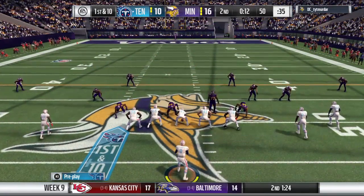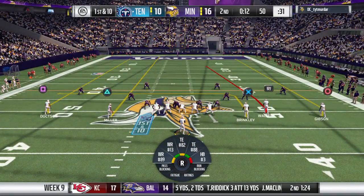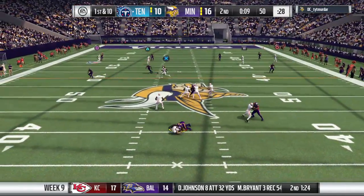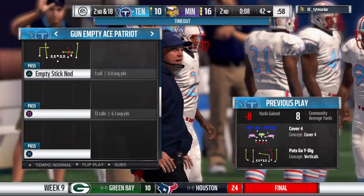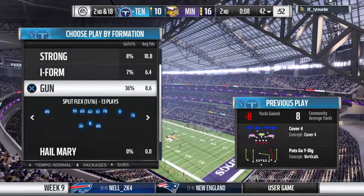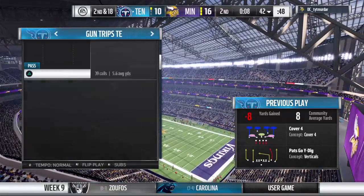They come out 5 wide, 3 of them to the right side. Mariota now from the 50. And no escaping this time as he'll go down. They got him for a sack. Now whistles come in. We're going to get a timeout here by the offense. So that means they're down to 1 remaining here as we head toward halftime.